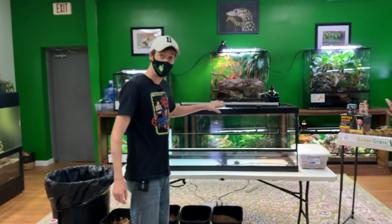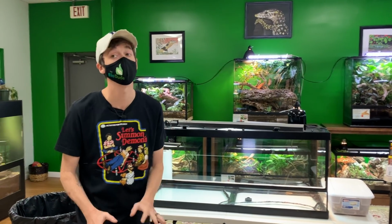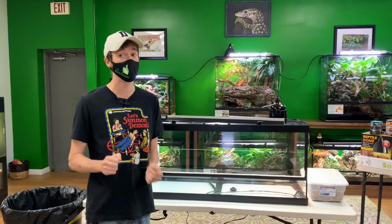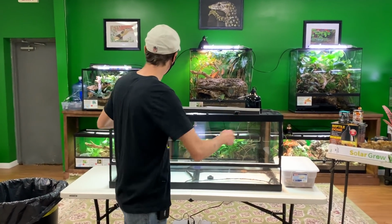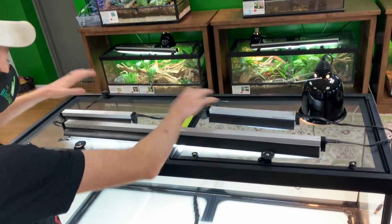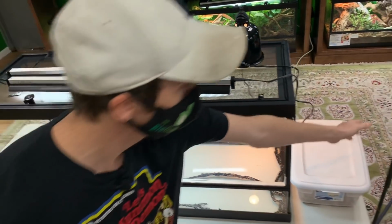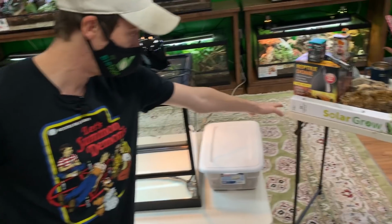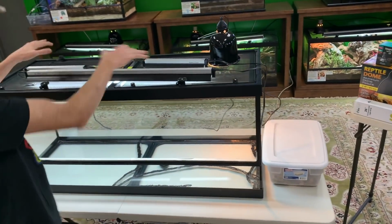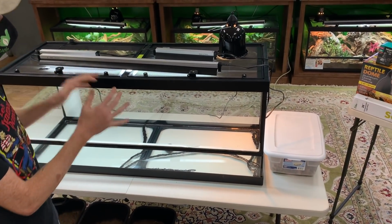So what I have here in front of me, I'm going to start with the lighting. Lighting is super important with these guys. Being crepuscular like the leopard geckos, we are offering a UVB source. I'm offering 3 different types of lighting. This big long strip right here is a 36-inch BioDude solar grow, and then we have 2 BioDude 12-inch solar grows right here. As you can see, all 3 of them are piggybacked together.